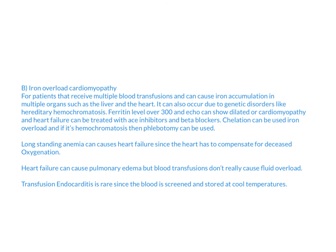The other answer choice was pulmonary edema. But the thing is, heart failure can cause pulmonary edema, but blood transfusions don't really cause fluid overload. You're not giving so many blood transfusions that you're going to end up with a pulmonary edema. And so pulmonary edema can't cause heart failure, but heart failure can lead to pulmonary edema.